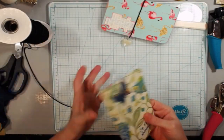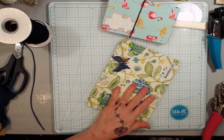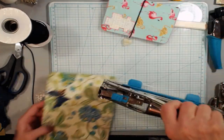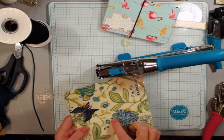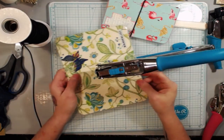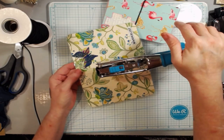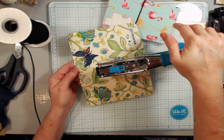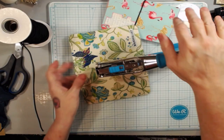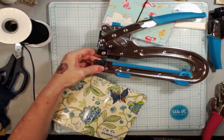Actually, oh no, we need one more hole, and I'm going to use one more grommet since I can. I need my, where is it? This thing. So I forgot, we need to make a hole in the center for the elastic, because that elastic has to go in first. Excuse me. I'm just going to eyeball this. That's a hole.